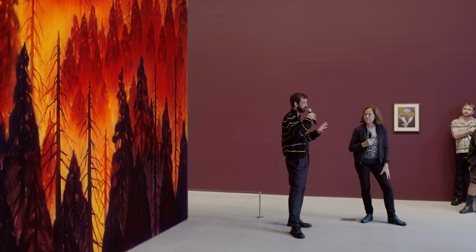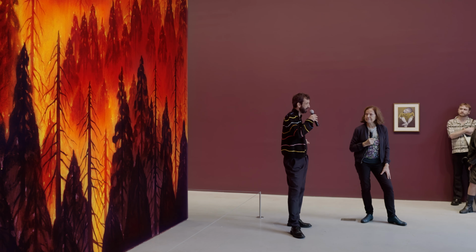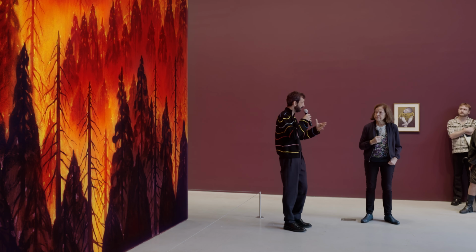But for that particular show, I did my forest paintings, and it was maybe a way of being very direct in my own work about the theme of the show.